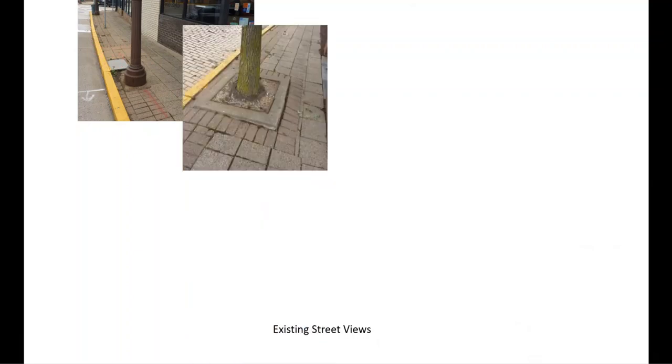Here's another area of the typical pavers. Again, settling pavers, disjointed pavers, creating trip hazards, not a lot of room to get through. And that's a very tight space for an urban tree to grow in. So in the improvements, other than using a different paver with a more rich texture that will last the test of time, we're also looking at making larger areas for the trees so they have a better chance of surviving.